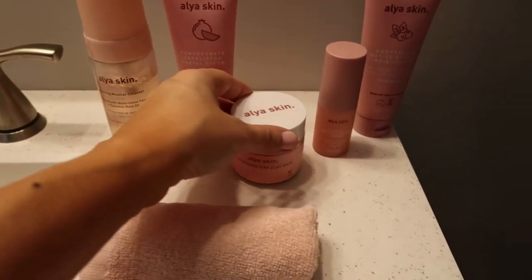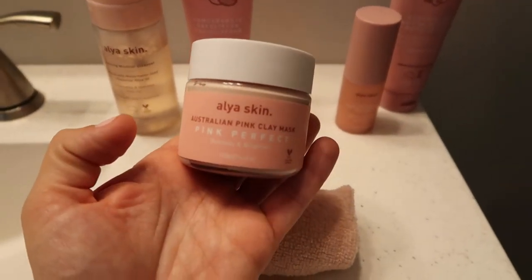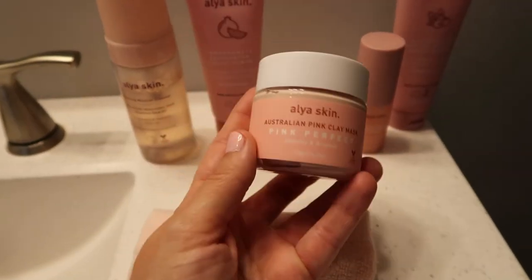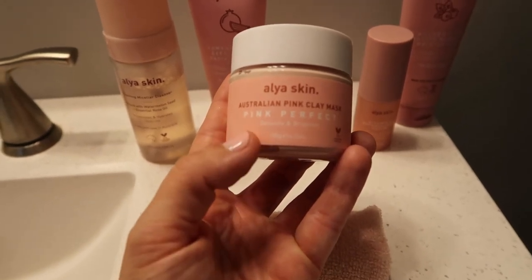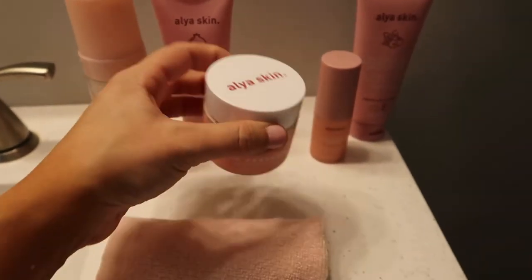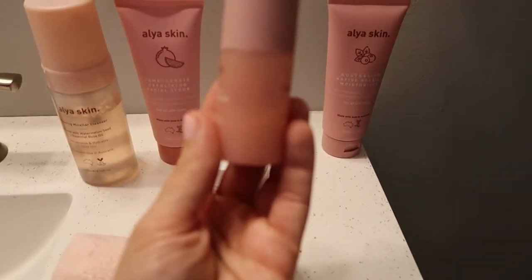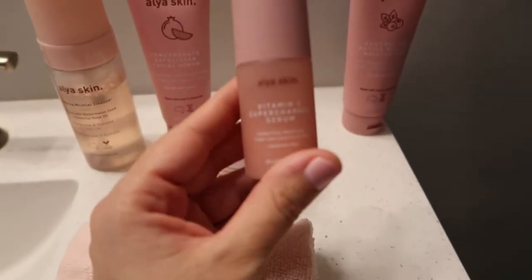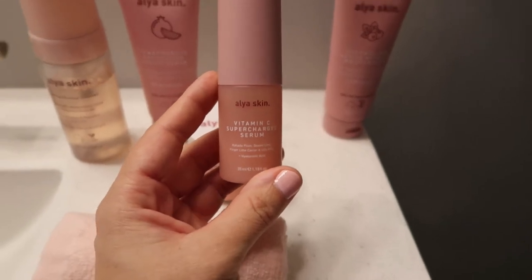It's absolutely amazing. And then this is one of their really well-known popular products. If you guys want to check out their Instagram, this is all over it. It's the Australian Pink Clay Mask, Pink Perfect, Detoxify and Brighten. I've used this a couple of times and it's literally amazing. Obsessed. And then this, I don't know if you guys can tell, but I've already used half of this because I love it. I use this every single morning, every single night. It's honestly the best thing ever.